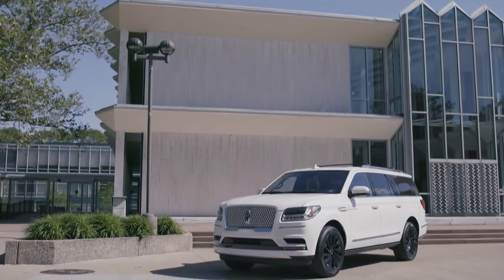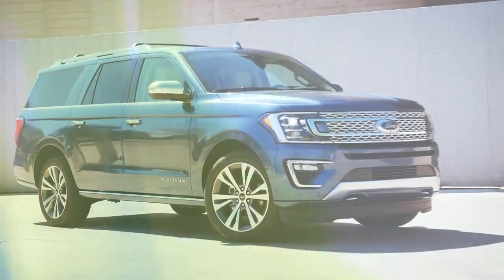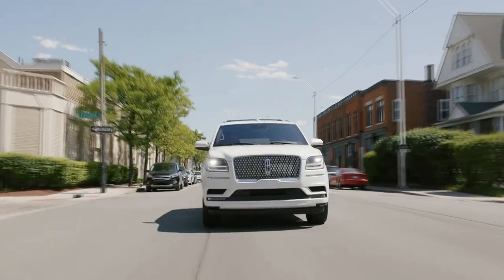With our sensible hats on, we'd recommend the Chevy, but for its sheer opulence, we'll take the Navigator.